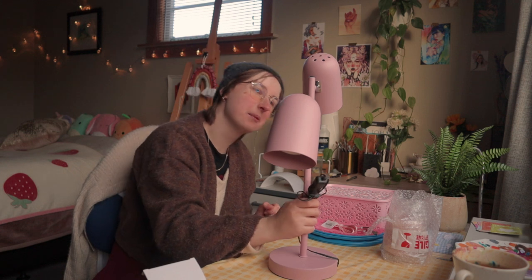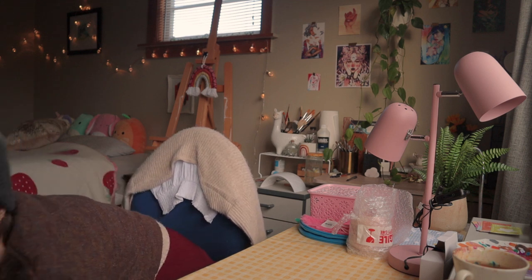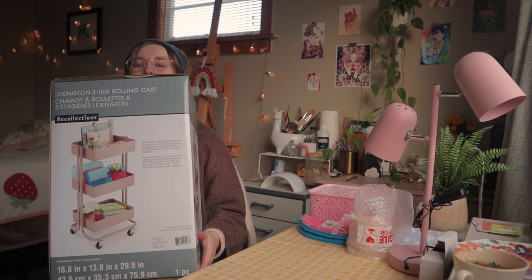Yeah, he's already got light bulbs in there. Wow. I'm not gonna open it now just because it's very big. I got myself one of these trolley carts. Anyway, studio makeover tour is coming. As you can see, I'm getting prepped. I'm almost ready to change it all up.